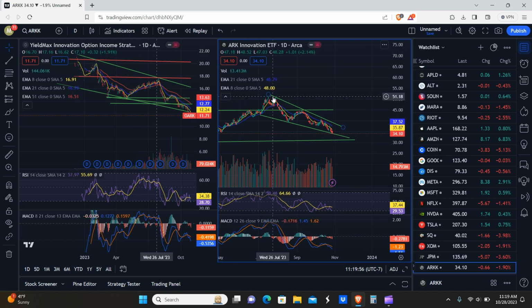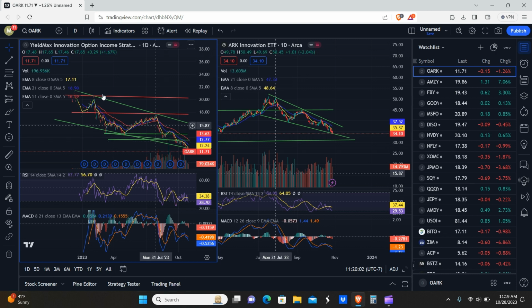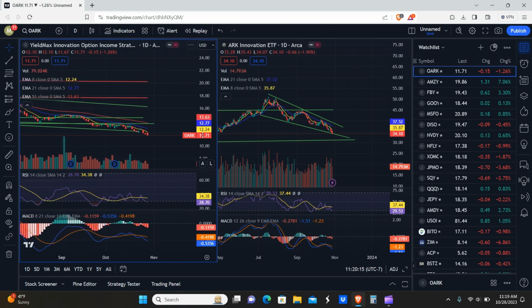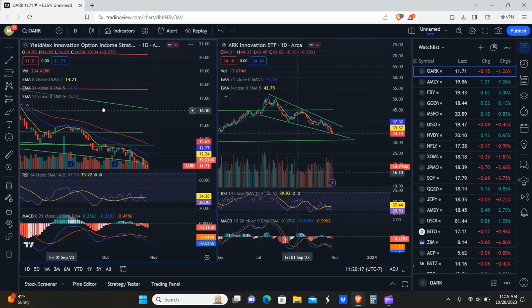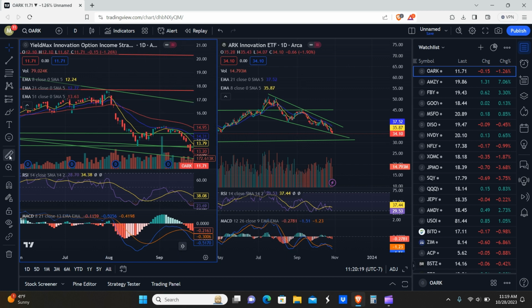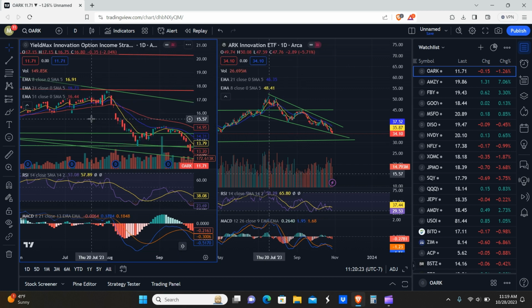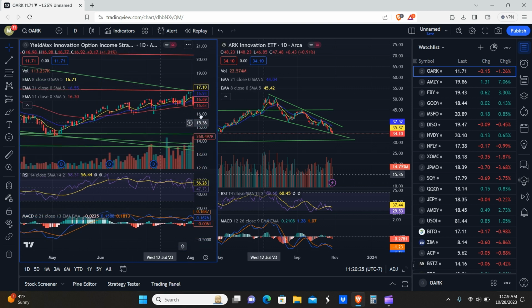So for ARC, it would be 5118, and for OARK, the top of the wedge here would be roughly about the starting price of the fund, which was 2120, or I guess it wouldn't be the opening price, but it would be like the all-time high. So that's your technical pattern there. But I would say that we probably haven't really seen a whole lot of bullish days here. You're roughly about a 3% move here, so it's not huge.